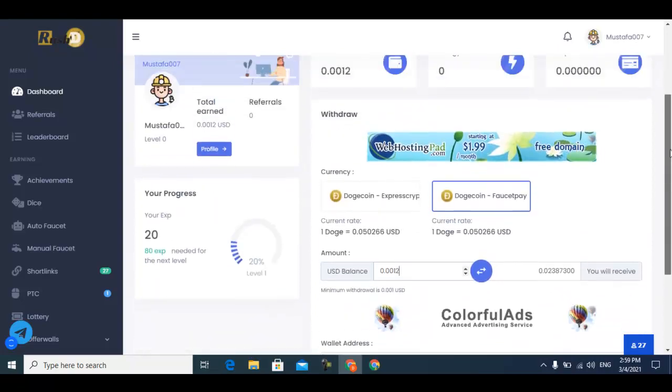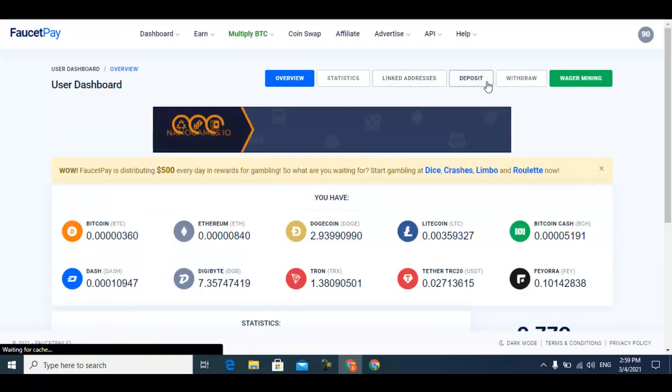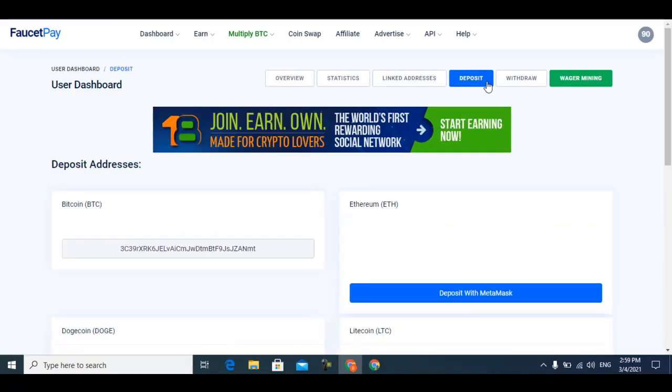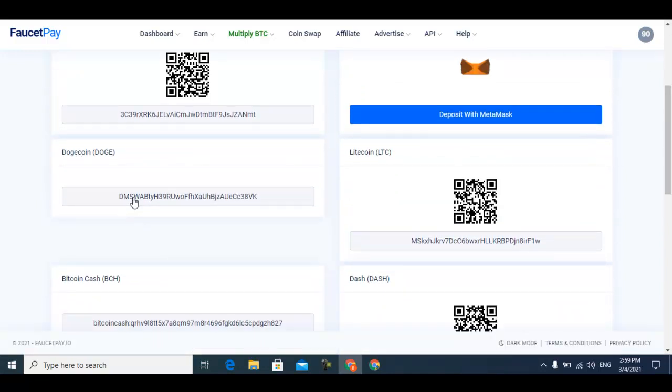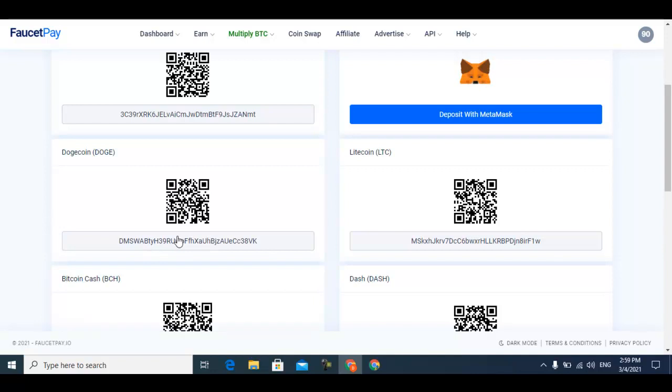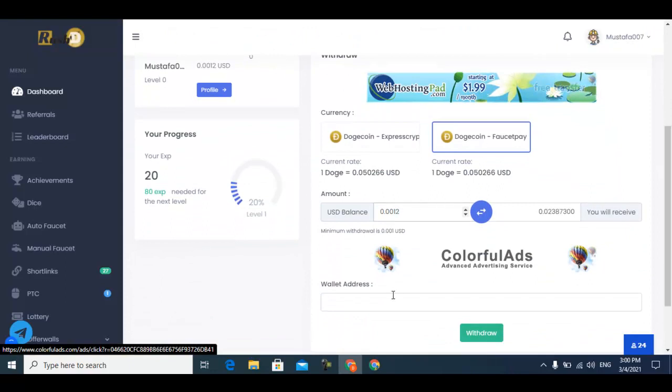I go to my Faucetpay dashboard, click deposit, and copy my dogecoin wallet address. This is my dogecoin wallet address. I copy it. You can double click or just click one time to copy it. Then I come here, paste it, click Faucetpay, and click withdraw. This website pays you instantly in your Faucetpay.